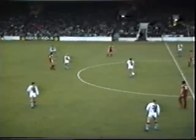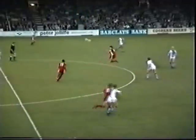Missed it. Good cross for Luther Blissett. Terry Gennoe getting it at the second attempt. David Mail for Blackburn. Gayle made a run. That's overhit. Both captains together. And the Bournemouth captain coming out on top on this occasion.